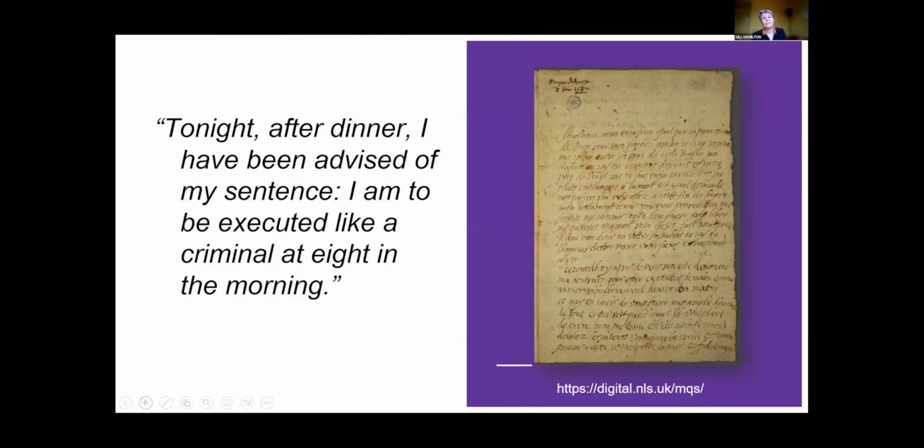Tonight, after dinner, I have been advised of my sentence. I am to be executed like a criminal at 8 in the morning. This is the last letter of Mary, Queen of Scots, and it was written on the 8th of February in 1587. She's writing to her brother-in-law about Queen Elizabeth I of England's plan to have her executed in the morning for reasons of treason.